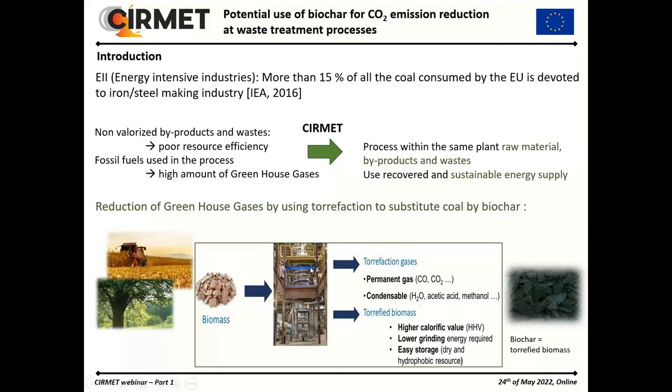Torrefaction, you can see here, is a soft pyrolysis process that can be applied to a biomass or waste, and that will generate some permanent or dry gases, and condensable gases, and a solid with properties close to coal. This is done under inert atmosphere, such as nitrogen or CO2.